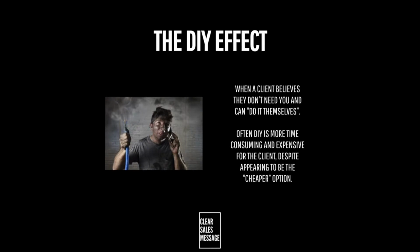Although oftentimes when you do something yourself, it can lead to delays and costly errors due to a lack of experience or a lack of equipment. But at the moment of making the decision, the buyer can falsely believe that doing it themselves is the most effective, cheapest, quickest, easiest option for them. But how can you use it? What can you do about it?